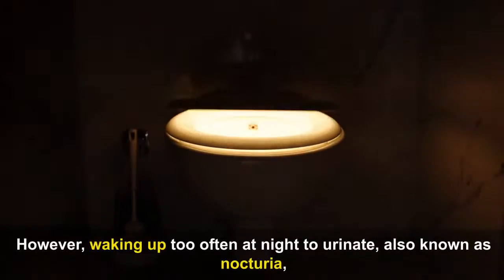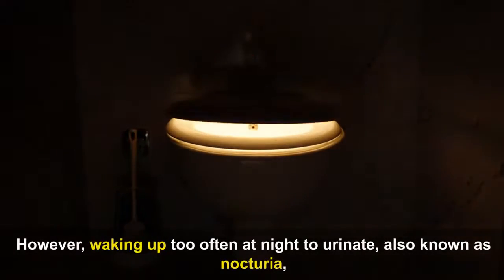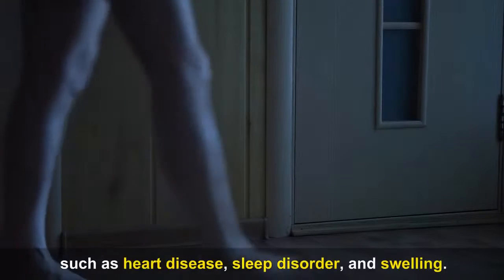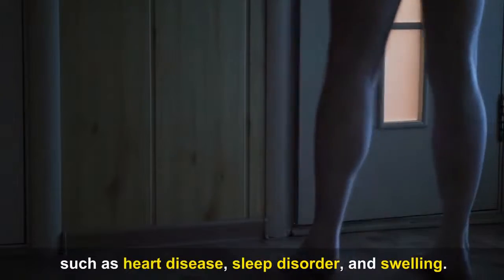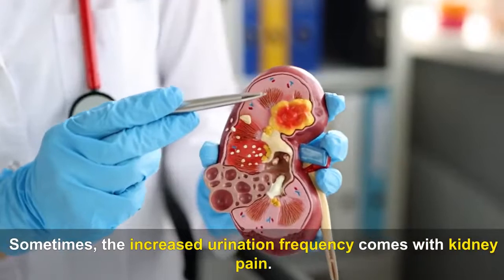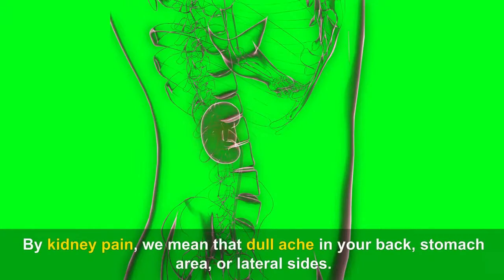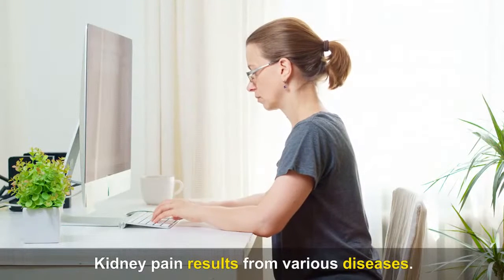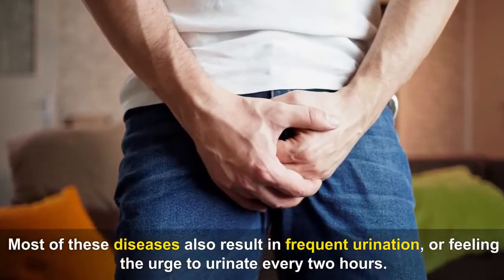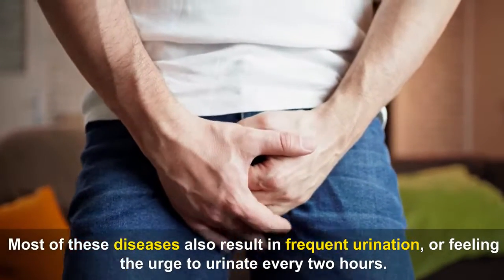However, waking up too often at night to urinate, also known as nocturia, can disrupt your sleep and may indicate a health issue, such as heart disease, sleep disorder, and swelling. Sometimes, the increased urination frequency comes with kidney pain. By kidney pain, we mean that dull ache in your back, stomach area, or lateral sides. Kidney pain results from various diseases. Most of these diseases also result in frequent urination, or feeling the urge to urinate every 2 hours.